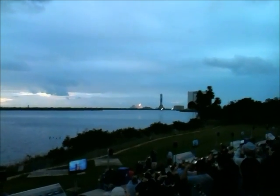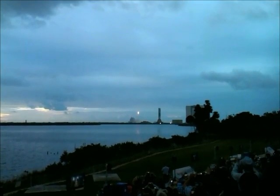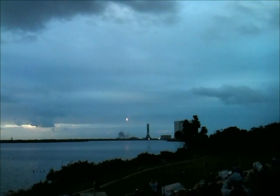Woo! Orion. You see on the screens, it's still on the top. Oh my God. There it goes. Launch of America's first step to go to Mars, Orion spacecraft. Woo! You're going to hear the rumble here in a minute. It's going to rumble right over here in the sun.